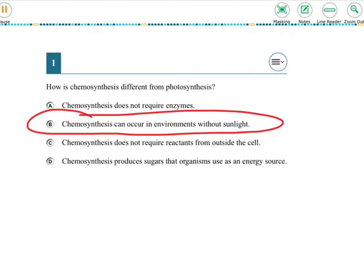It's also done mostly by bacteria, important in food chains in the bottom of the ocean, stuff like that.